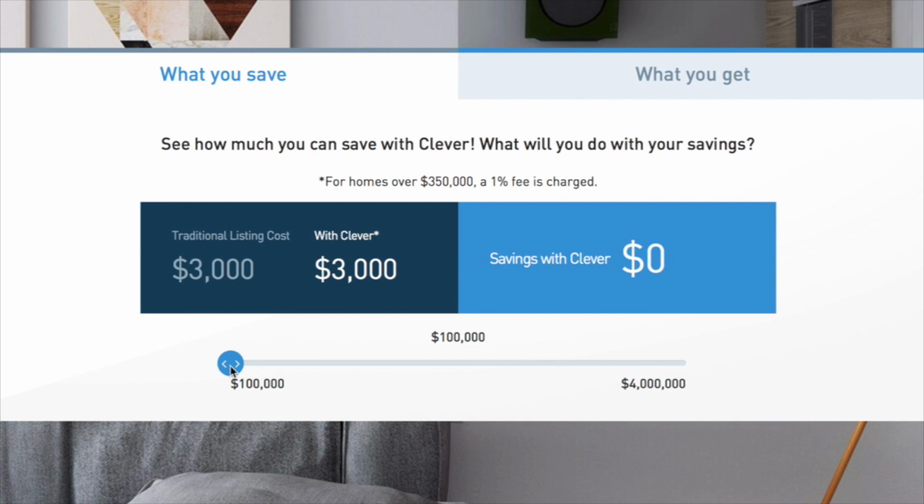"And then you still need to offer commission to the buyer's agent, so they're still incentivized and motivated to bring their clients. Being able to have that flat fee on the listing side allows them to save $3,000, $4,000, maybe less, maybe more." Just how much depends on what the property goes for. Clever's website has online tools to help sellers understand the facts.